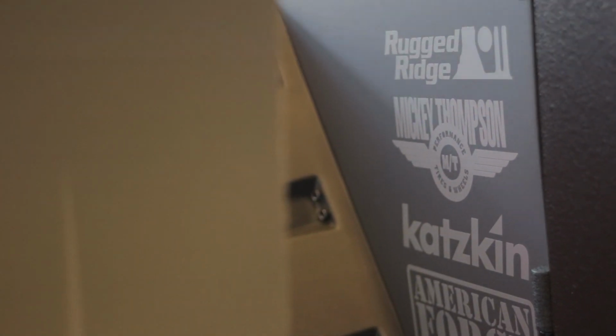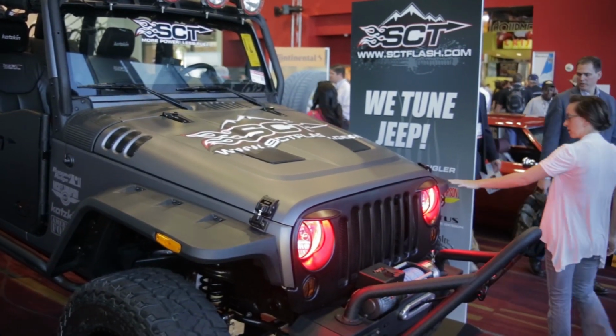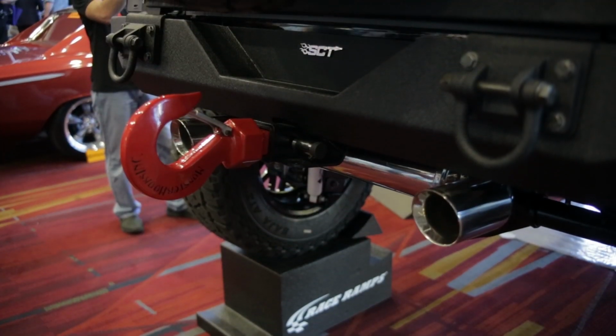Well, Tim, this is definitely a unique build. Tell me about some of the industry partnerships that help support it. Of course, we had to partner with some of our industry partners to build a project like this. Rugged Ridge gives us a lot of the parts for the Jeep. American Force wheels, Mickey Thompson tires, Oracle lighting, and Monster Hooks gave us the great big hook you see on the back.